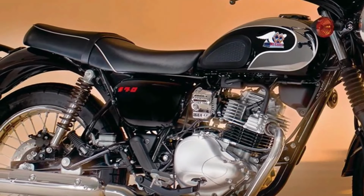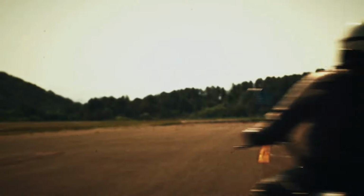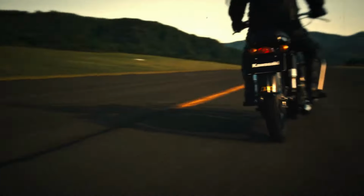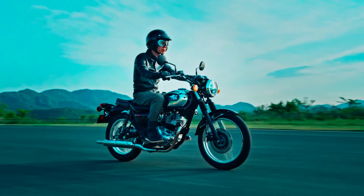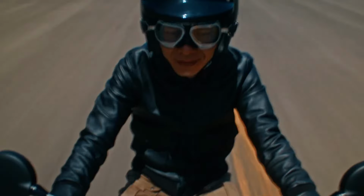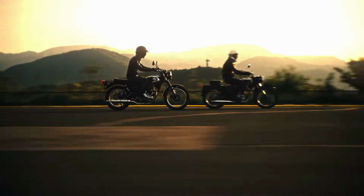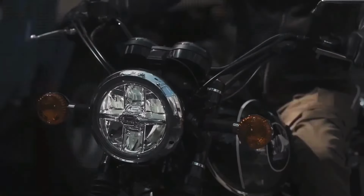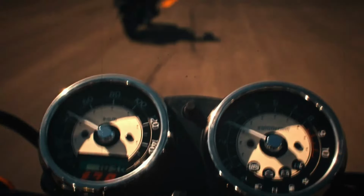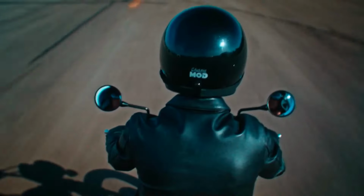Comfort. Designed with ergonomics in mind, the Meguro S1 offers a comfortable riding position and plush seating, ideal for extended journeys or daily commuting. Technology. Incorporating modern technology, the Meguro S1 includes advanced electronics like a digital display with intuitive controls, LED lighting for enhanced visibility, and connectivity features for seamless integration with smartphones.